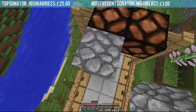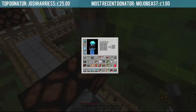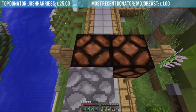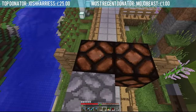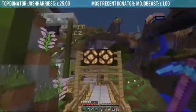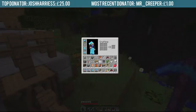There are other ways to do it, though. This is the thing. Daylight sensor inverted. That would work. What I could do, because we've got 2 redstone lamps. Hang on. If you put a daylight sensor on top of this, will it power both of them? Because the thing is, I could have an inverted one and a regular one, and then it would stay on at all times. That could be the way to do it. And that would look quite good. So how do you make a daylight sensor? That's a good question.